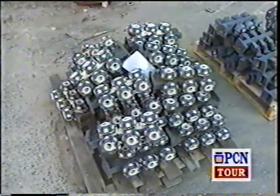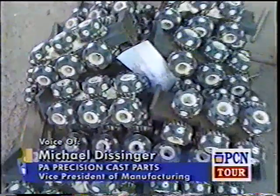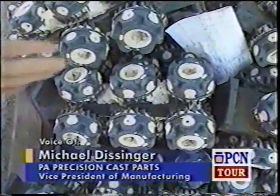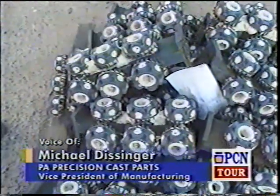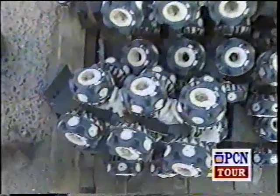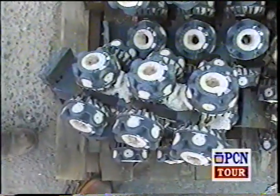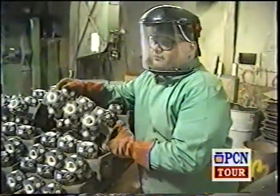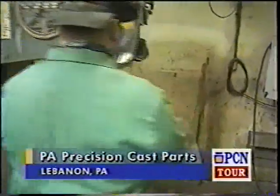Well, we found some more gears. These parts have been knocked out. They're now ready to get cut off. As you can see, this used to be a wax pattern. This used to be styrofoam. We're now going to cut the gears off the sprue.